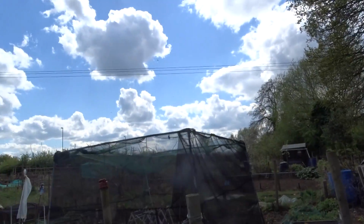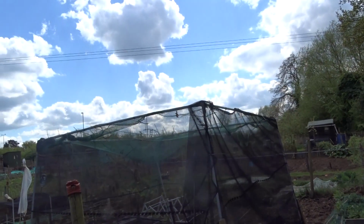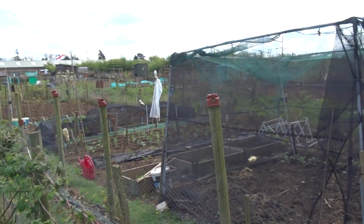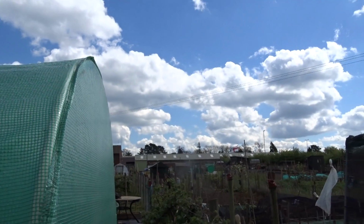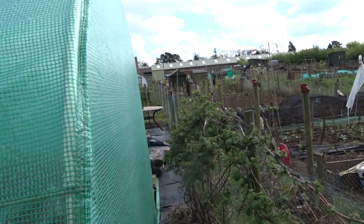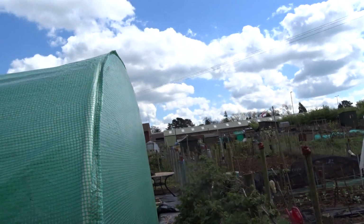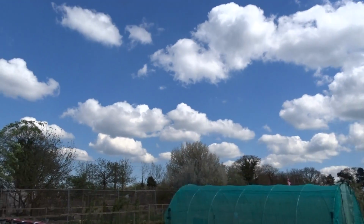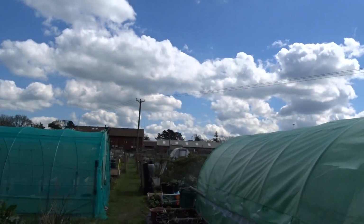thanks to Terry, he's got his fruit cage up here, or his veg cage. That also adds a bit of protection against the wind. If the wind's coming from that direction, it hits my tunnel on this end. That's made a bit of a difference. Plus, I've got my loganberry, which is helping a bit down here as well. So you've got to think about that with your tunnels, because you don't want to lose all your plants and your frames.